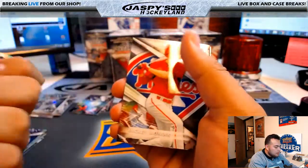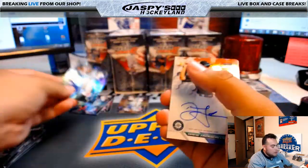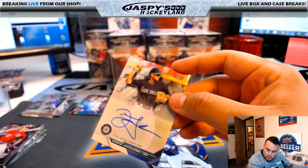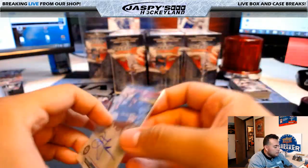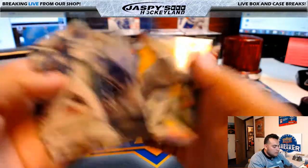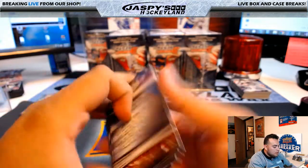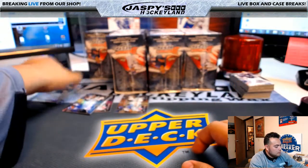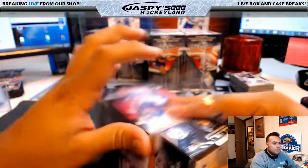Andy Pettit. Another mirror image. Drew Jackson for the Mariners. Seattle Mariners going to Ed. I don't think I missed anything on the back. Just want to make sure. I don't think there's anything on the back, though. Alrighty. It's not too bad of a start. Go to box two.